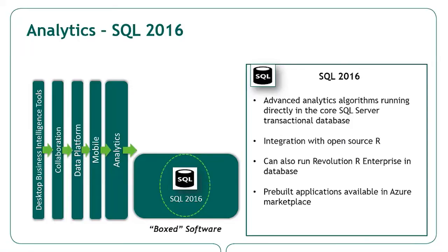Two products here. The first one is not yet released because it's part of SQL Server 2016. What is coming in 2016 is the ability to run advanced analytics algorithms directly in the database. That's all part of the purchase of Revolution Analytics. So there's going to be integration with open source R. There are a bunch of pre-built applications that will be available in the Azure marketplace that you would be able to purchase and run in the database.